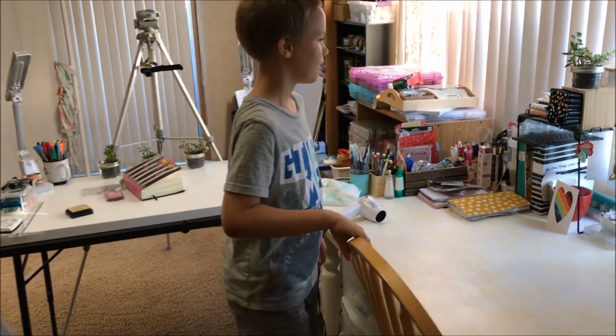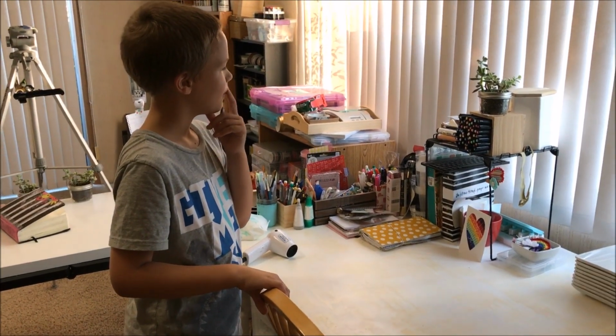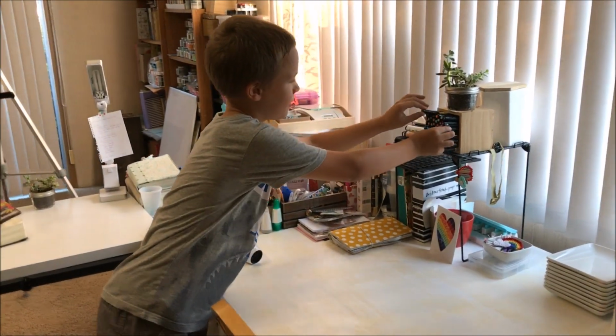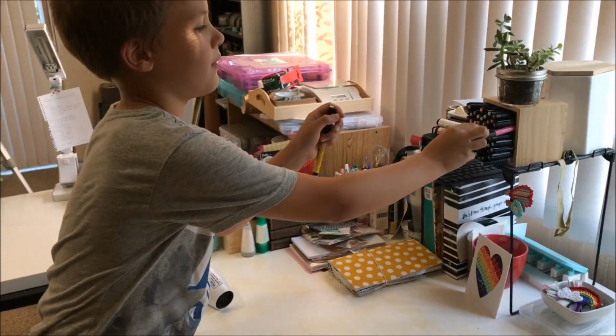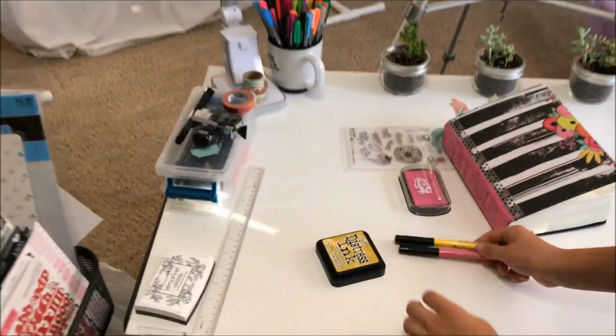Can I choose like 2 markers? Would that work or something? That counts as 2 different things. Oh, so that's how it is. 5 items. That's 5. That's what I got. Yes.